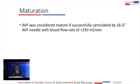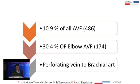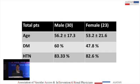This analysis happened between 2 to 3 months after surgery. An AV fistula was considered mature if it was successfully cannulated with a 16 gauge needle with flow rate more than 250 ml. Over this period, we constructed 53 Gracz fistulas, out of which 41 were left and 12 were right. This constitutes about 11% of all our AV fistula work and about one third of all our elbow AV fistula work. In all cases, anastomosis was end to side between perforating vein and brachial artery. Males outnumbered females and comorbidities were as expected, diabetes and hypertension, and both genders were comparable with respect to comorbidity.